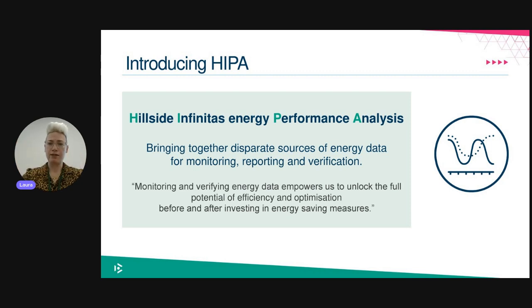All of those different kinds of meters are generating data. It's so precious, and yet it's out there. You might have to walk around site and actually read all the meters yourself individually. You might only be getting some information from your utility provider. You might be getting something through your building management system. But they're all very disparate, and each one has to be read and assessed and analysed individually. What HIPAA does is it brings all of those pieces of data together into one place. So one portal, which I will demonstrate at the end of this, all data in one place.